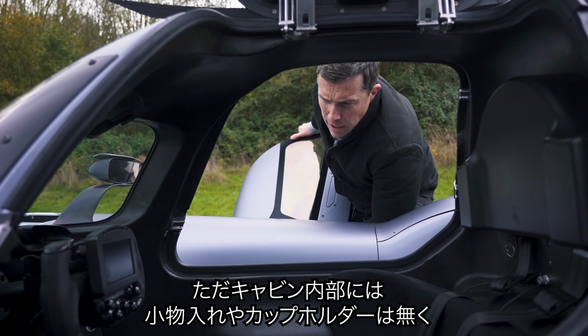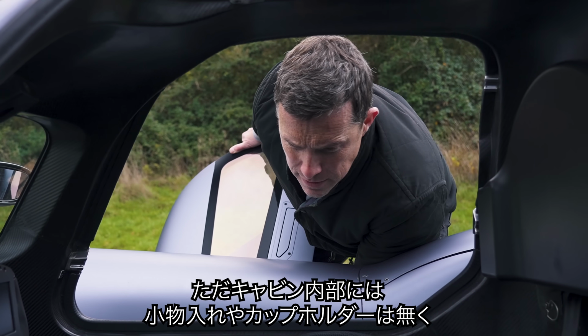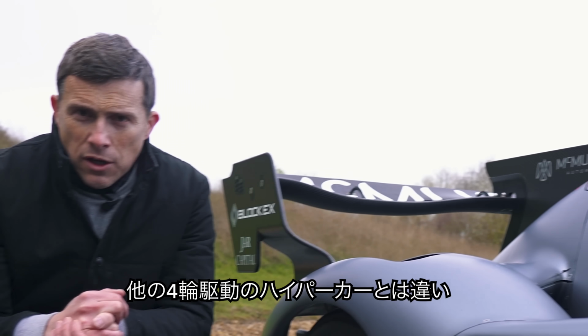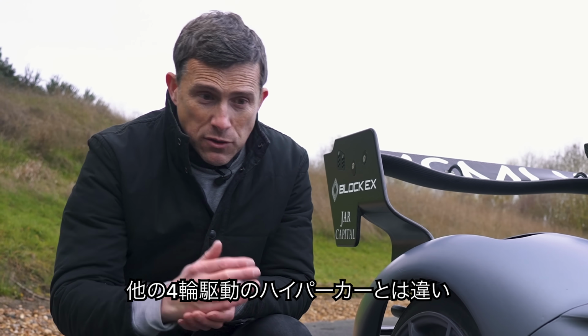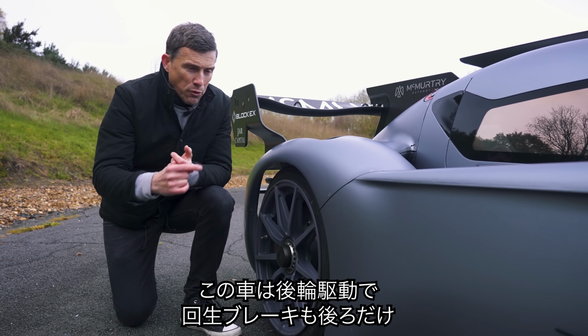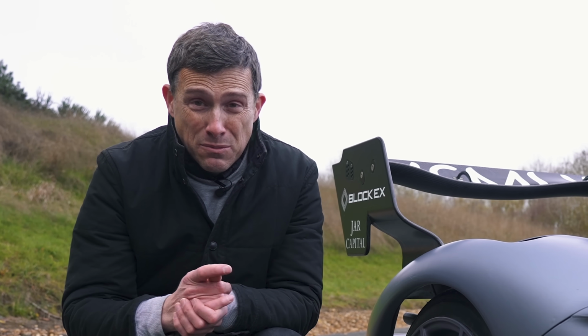What they won't be adding to the cabin though is any interior storage, so no cup holders, no door bins, nowhere to put your phone nor your drink. Unlike other electric hypercars, which are all four-wheel drive and therefore have motors on both axles, because this is rear drive only, you only get regen braking on the rear axle, whereas ideally you want most of the regen braking to take place on the front axle.